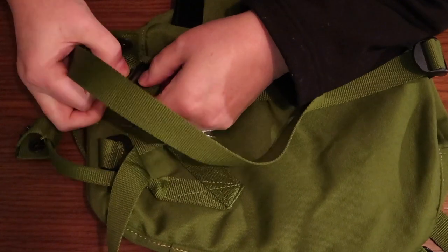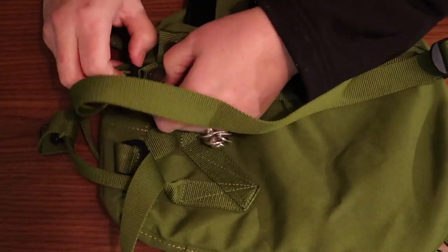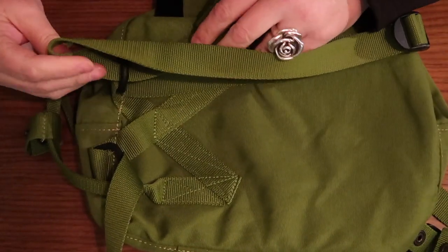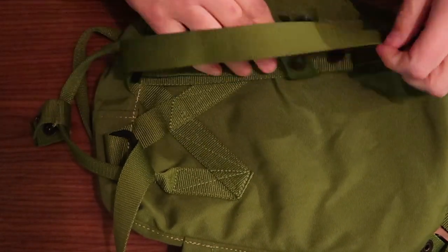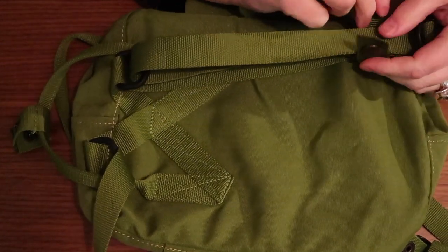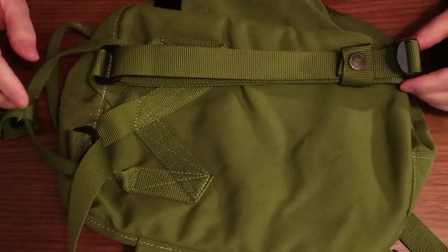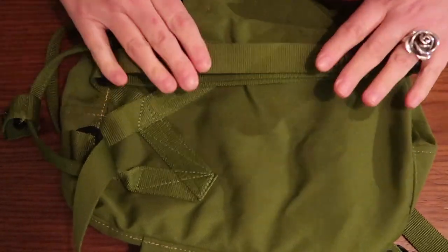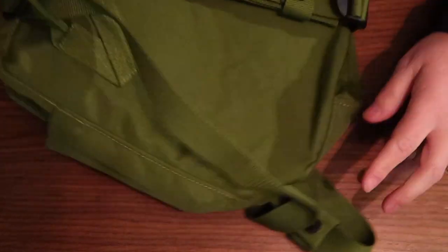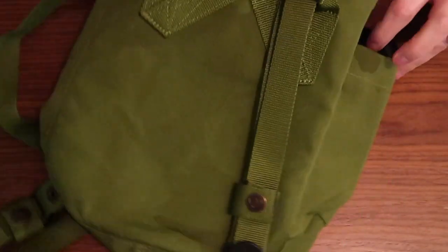Let me try and get this through. Come on, get in there. Okay. So you've got it going down like that. And then you take this little guy here and wrap it around. And so it's not obtrusive at all to the look of the bag. It just keeps nice and neat there. You can do the same with the other side and then carry it like that from the top.